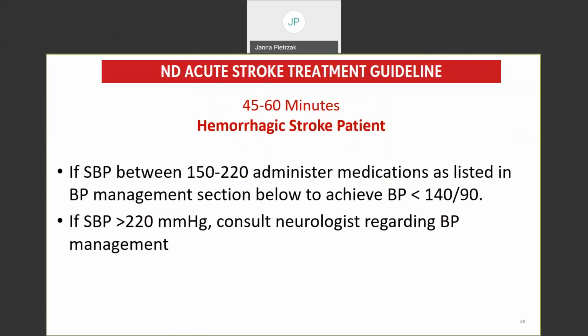So the next category of patients that you will come across for stroke activation is a hemorrhagic patient. So these are the patients where there's a bleed, a subdural, epidural, which is extra-axial, or it could be an intracerebral hemorrhage or a subarachnoid hemorrhage. So there's all these kinds of patients that come in with bleeds.